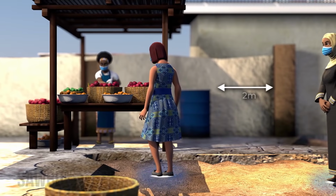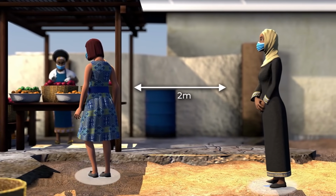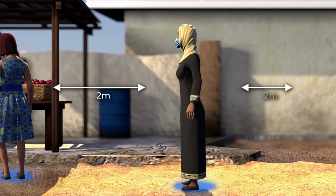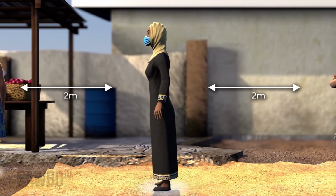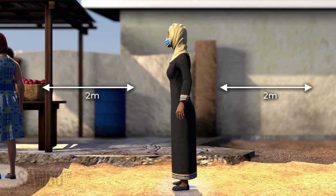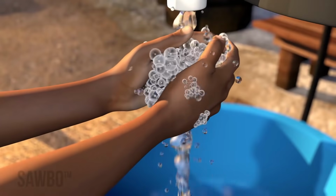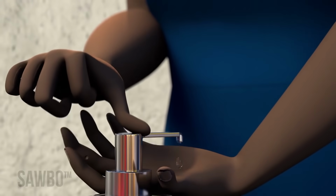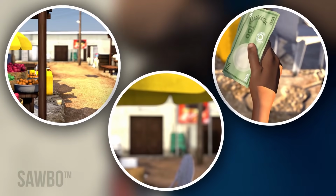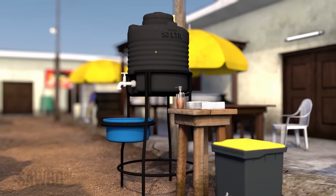You can help keep customers 2 meters away, or the distance recommended by your local authorities, from one another by limiting the number of customers near your stall and only selling to one customer at a time. This may also be difficult, but it is the safest market practice to prevent the spread of coronavirus. Wash your hands often with soap and water, or use hand sanitizer whenever you enter or leave your market stall, touch money, or serve a customer. If possible, provide hand sanitizer or cleaning stations for your customers to use too.